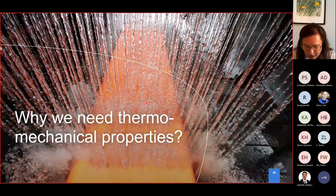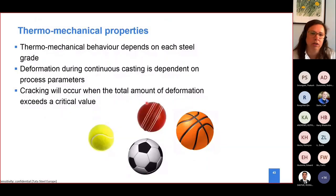Why do we need thermomechanical properties? Because the thermomechanical behavior depends on each steel grade, and the deformation of the process is very dependent on the process itself. But sometimes it's not always the same, and cracking will occur when the total amount of deformation induced by the process exceeds the critical value of the steel. A steel is a steel, but the elements added to the steel make it a different material.